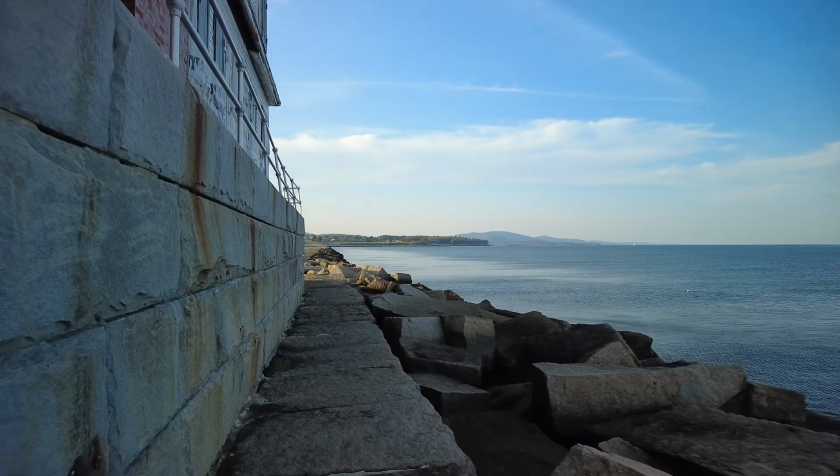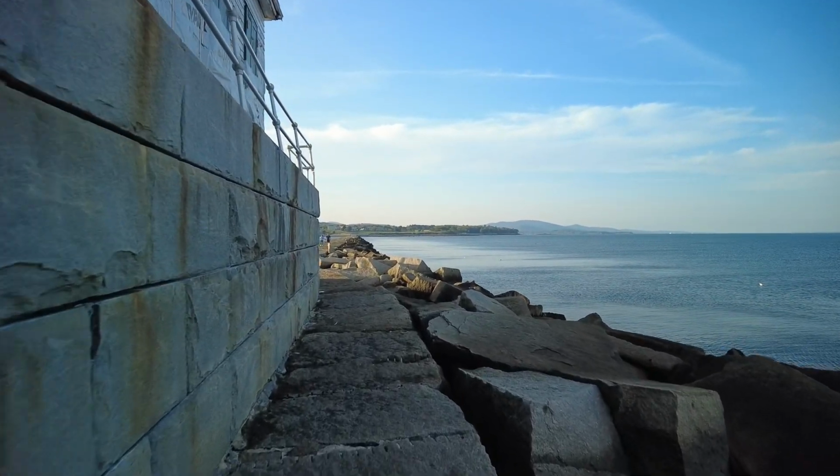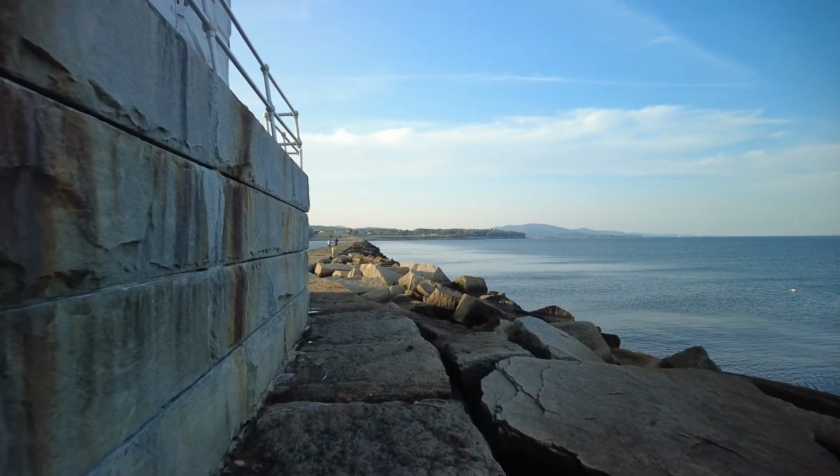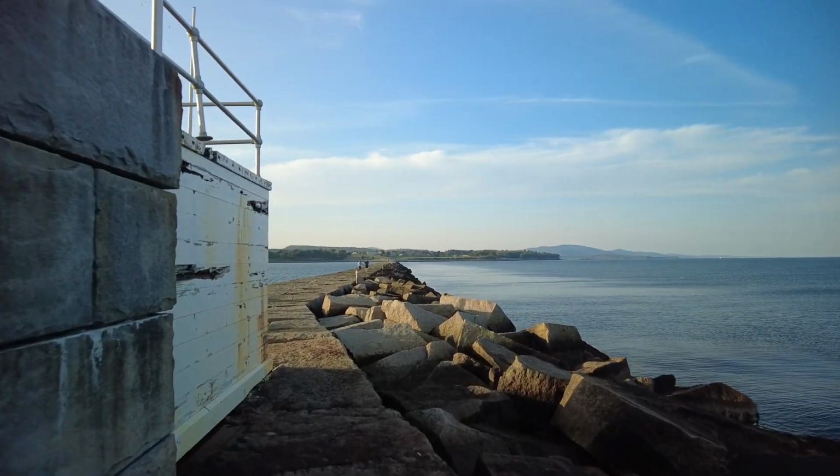Oh, here's the walkway. This is much wider and easier. Well, we walked 360 around the lighthouse. You're welcome.